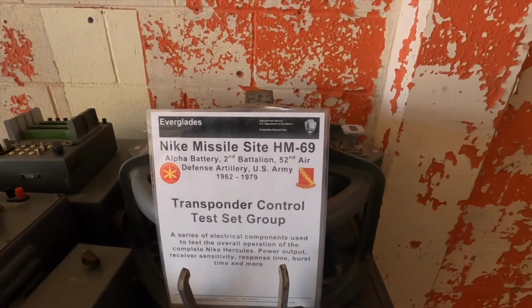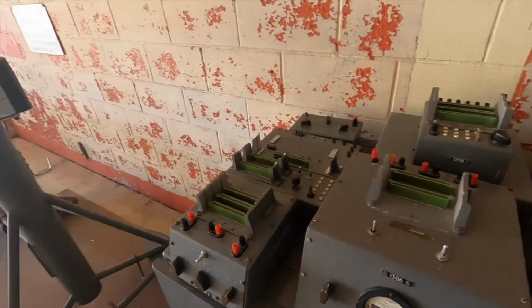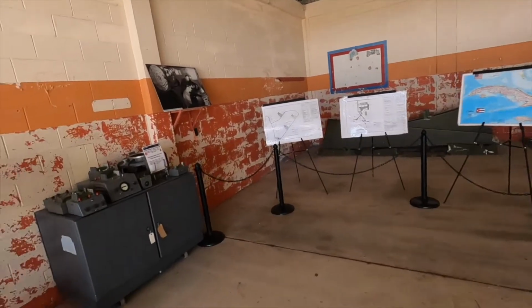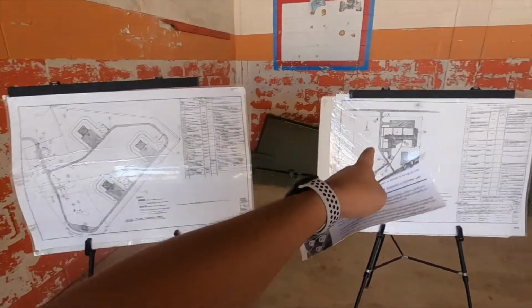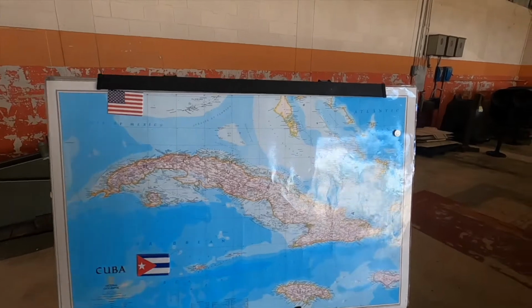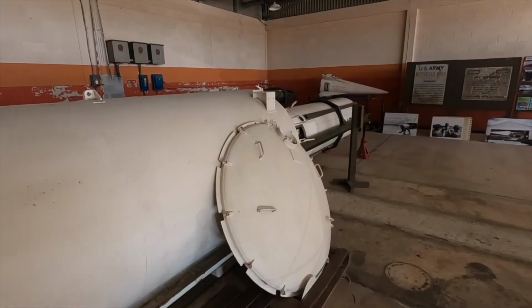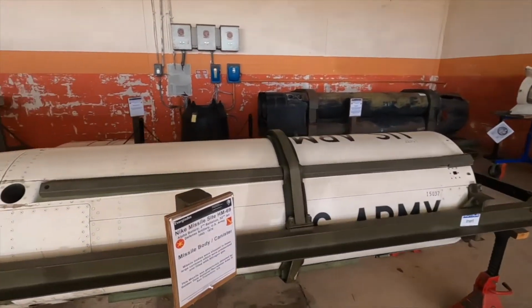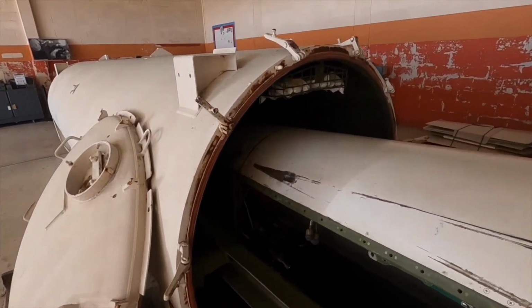This is the Transponder controlled test set group. We've got a bunch of old equipment from the time. Moving on over here, we have a site plan of the launch area and a site plan of the control area here, as well as a map of Cuba. And then of course the edge of Florida down here, the Florida Keys. Forgot what this is, but I know they have a booster back there. This is a missile body. So we get a good look inside.